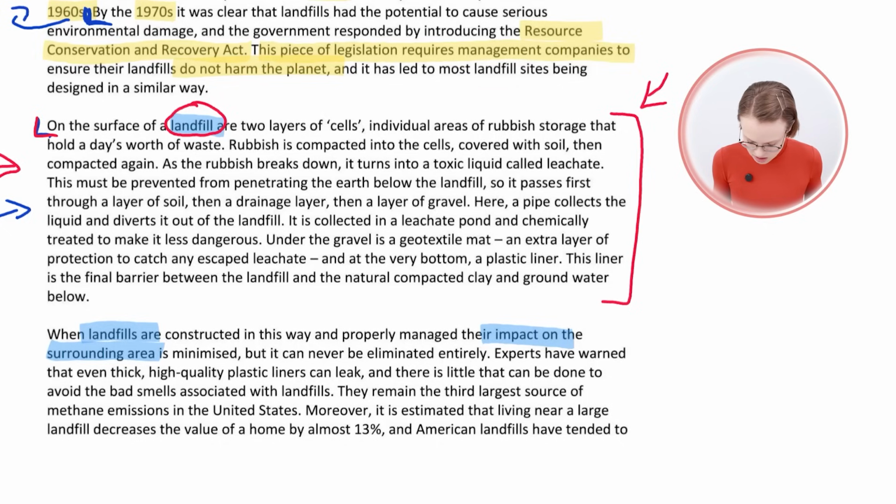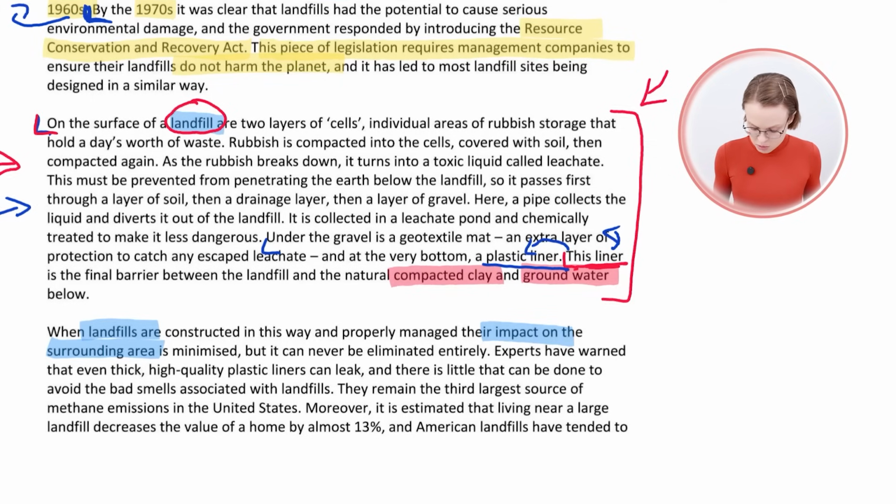I can't see anything at the beginning, also can't see anything in the middle. At the end, here we have it. Here it says compacted clay and groundwater. Let's read the last sentence. From here, this liner is the final barrier between the landfill and the natural compacted clay and groundwater below. We don't know what this liner is referring to, so we need to read the sentence before that. Let's start reading from here. Under the gravel is a geotextile mat, an extra layer of protection to catch any escaped leachate. And at the very bottom, a plastic liner. This liner, now we know what this liner refers to. It refers to the plastic liner. Is the final barrier between the landfill and the natural compacted clay and groundwater below.